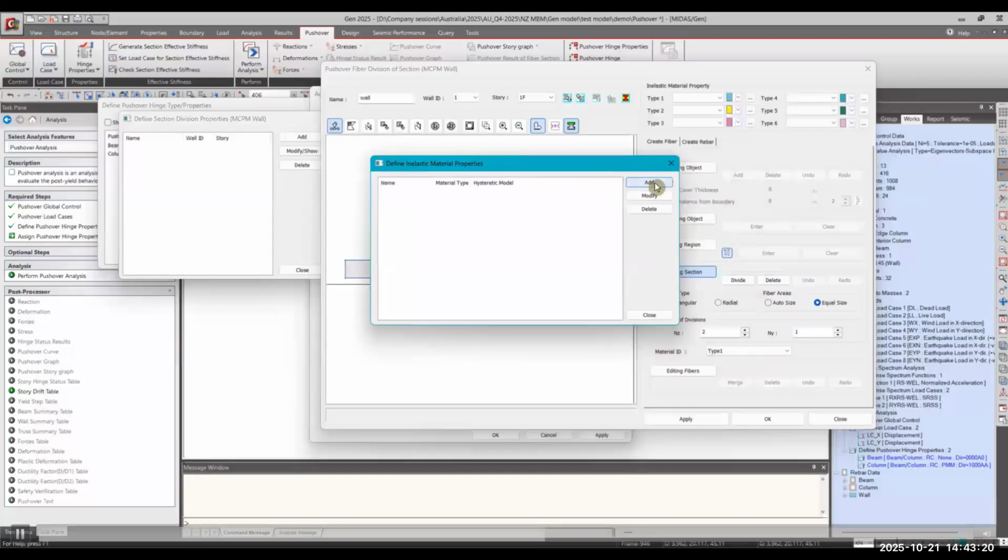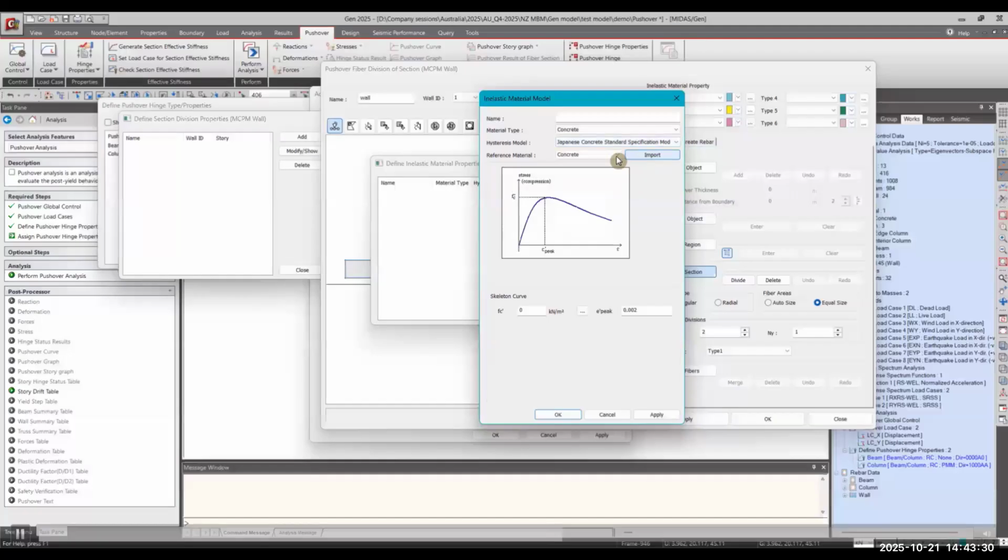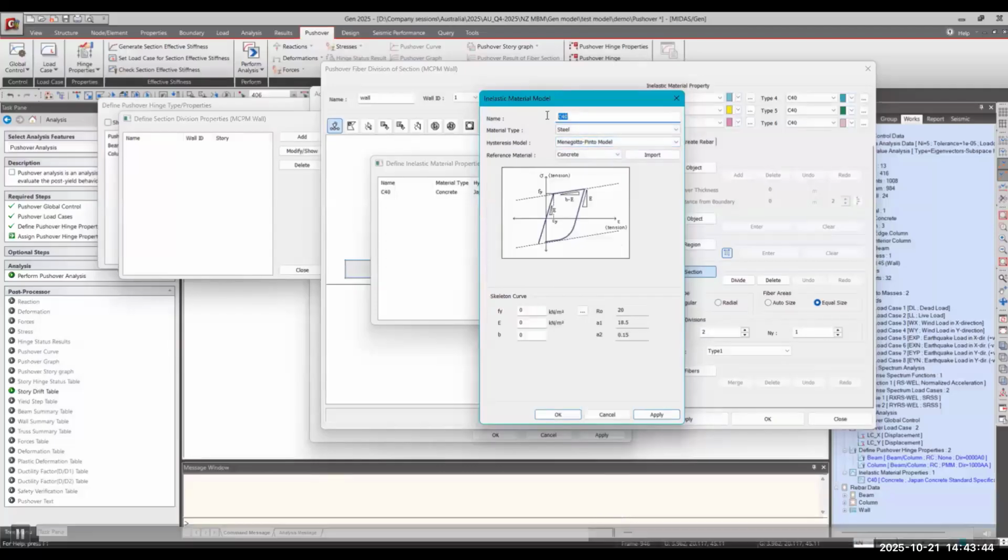First define the materials. Different material models are directly available. For the concrete material model, I believe the Japanese code and Mander models are available, along with a couple of other models. We'll just select the Japanese one for this and specify the materials. For concrete, similar materials will be defined for steel. Again, a couple of options for steel are there: Menegotto-Pinto, and various others in the Japanese code. And then specifying the steel properties.